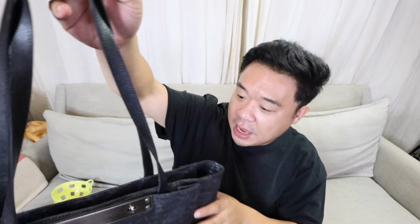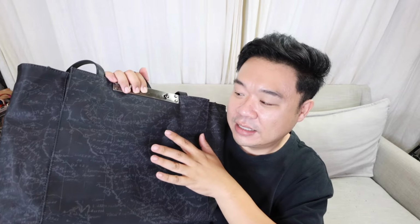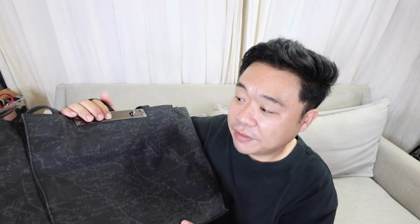Then I have just two more things, okay? This is the next item. I didn't even notice that this was Patricia Nash until I looked harder at it. If you're familiar with Patricia Nash, she has this certain map print that she does a lot of on her bags, and this is that same print, but it's on a black nylon fabric. That's the main reason why I didn't think it was Patricia Nash, because Patricia Nash is usually leather.